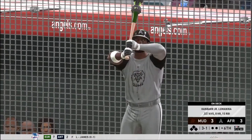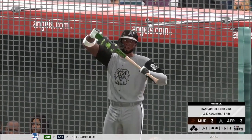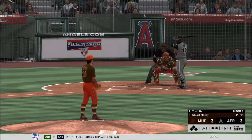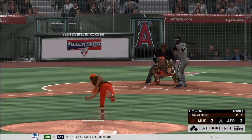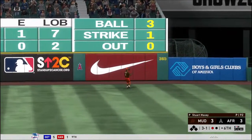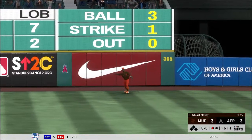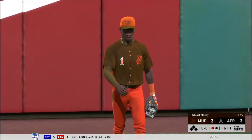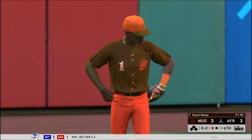To be honest with you, I'm a little bit more afraid of the guy on deck than the guy that's up right now. If I'm on the mound, I want this guy up right now. He's the guy that's going to beat me. In the air out toward right field. Right fielder is on the run. He's there and records the first out. The right fielder, number 32, Lou Manuel.